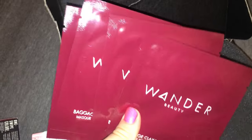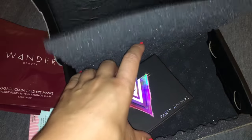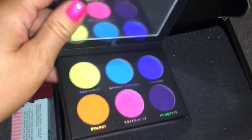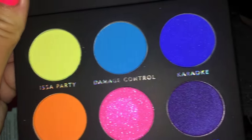Okay, we got 4 Wonder Beauty Baggage Claim Gold Eye Masks. Those are awesome. And then we got the star of the show. This is the Laura Lee Party Animal Palette. Guys, oh my God, look at these colors.